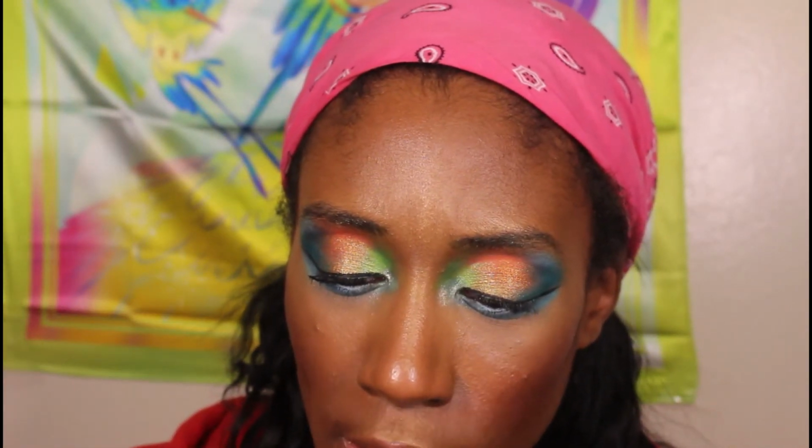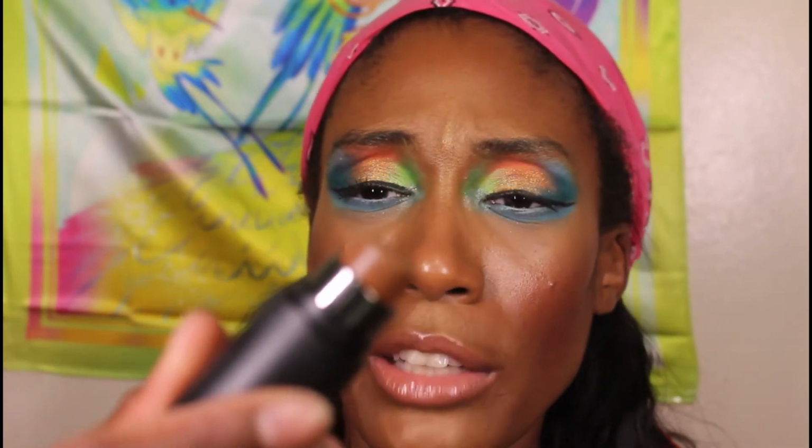Now, as expensive as this thing is, I'm buying the darker shade of it. This is the Westman Atelier Face Trace Contour Stick in the shade Truffle. But remember, they came up with the shade Ganache. I told you I was getting it during the sale, so I'm going to get it. But this is the shade Truffle. So if you're like around here in the fancy faces color, it should show up on you.